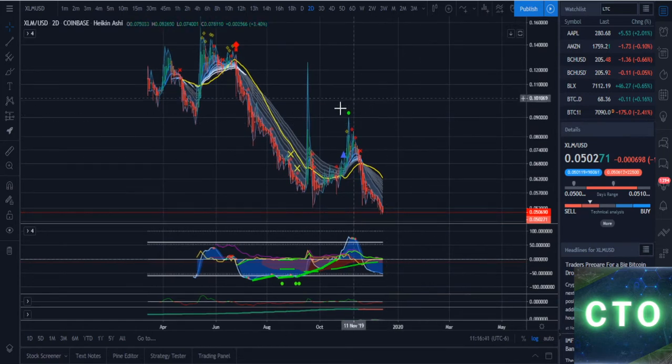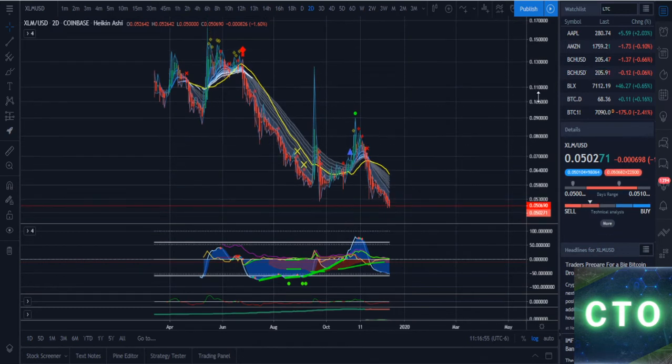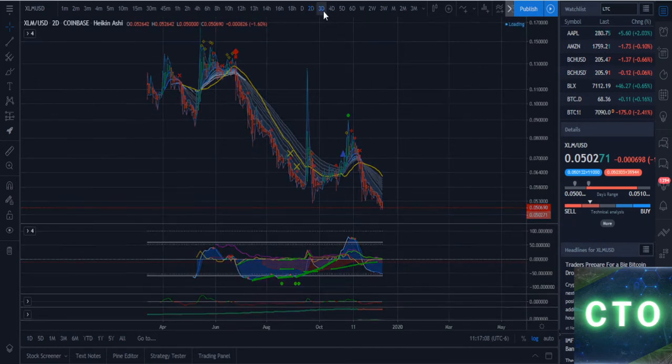So as you can see here on our 2-day, everything is still just in a downtrend right now. We have our bullish divergences happening, but as we have seen with this market, the divergences are not even playing out right now. So we're best to just sit tight on the side and wait to see what happens with the market as well. So let's jump into our 3-day here.